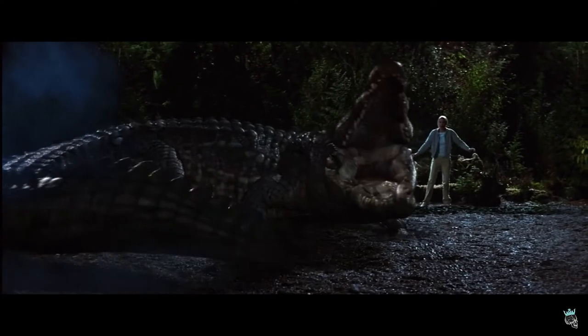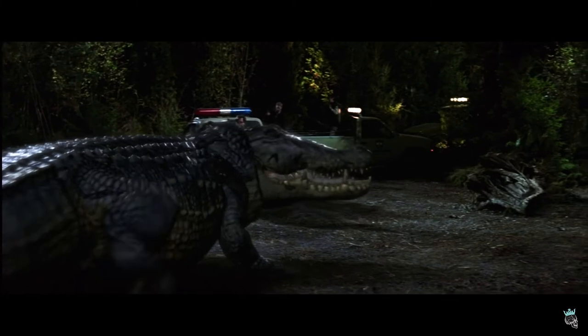With Lake Placid, I felt the CGI still held up with the crocodile, for the most part. For Anaconda's CGI, oh, brother. But we're not here to discuss computer-generated snake effects from 22 years ago.